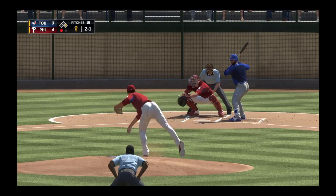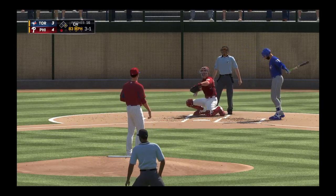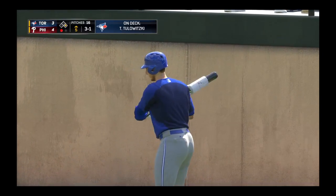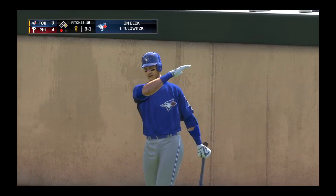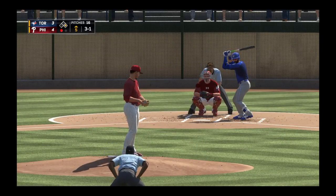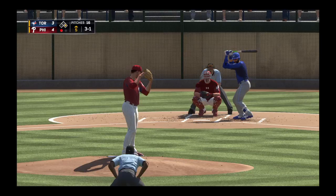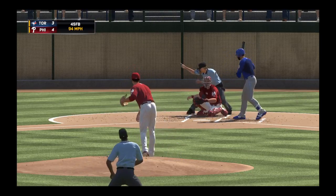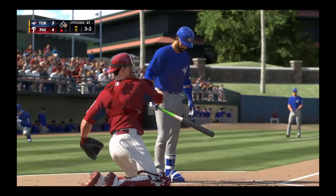Bautista waits on the 2-1. Off-speed pitch misses here, and he runs it to 3-1. On deck, there you see Troy Tulowitzki. We're in the 5th inning of a 4-3 ball game here. And he takes a cold strike at the knees, and that'll run things full.